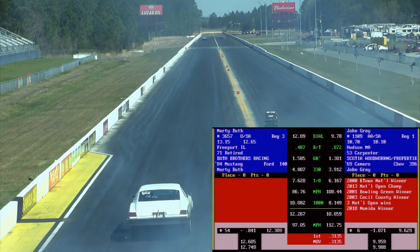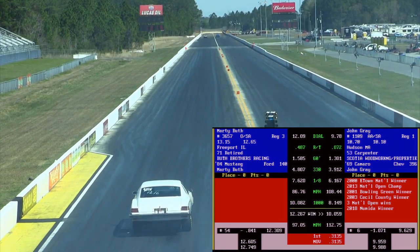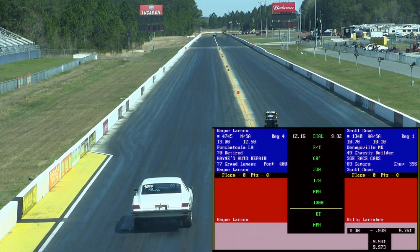I don't know what Marty Booth was looking at, but it was not the tree. Or maybe he was thinking green and wanted to make darn sure before he hit the gas. Either way, Marty was dead late, and John Gray made him pay.